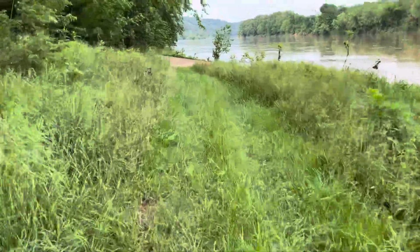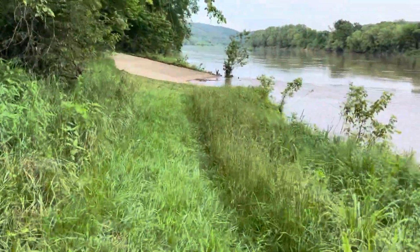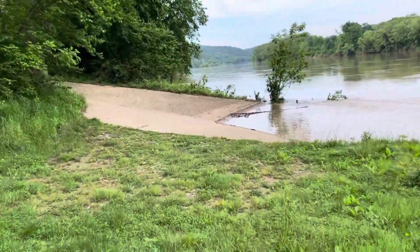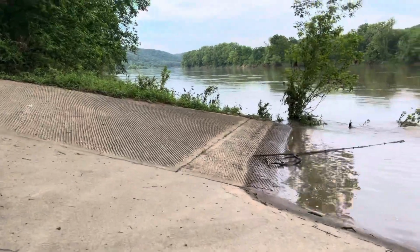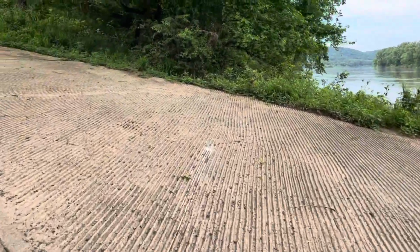As we get on down closer to the game and fish landing, which butts up to our property, you can see the river, this beautiful view. It is spectacular. I was fishing out here with my friend Jason Gasway last week. We fished all through this river. It was a good time, and my first real chance to explore the river on the water.